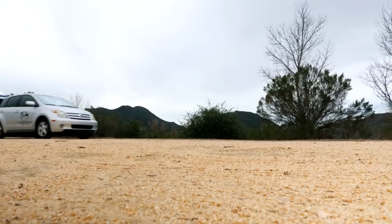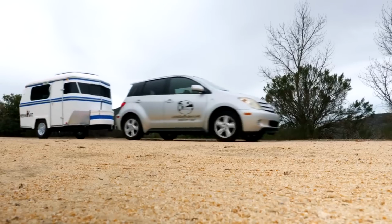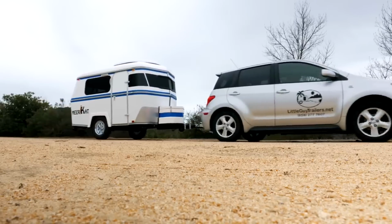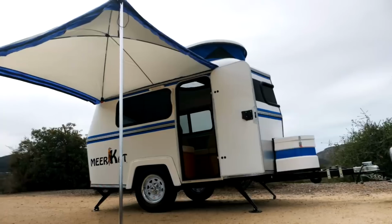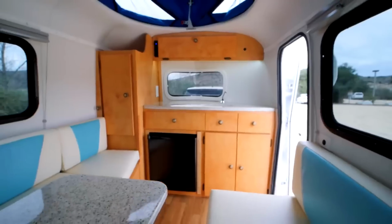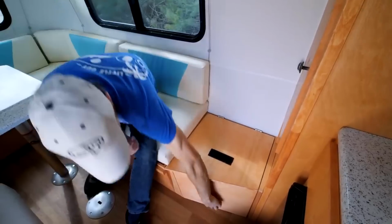If a heavy off-road trailer is just not your thing, check out our Meerkat trailer walkthrough. This is a trailer that's under 1,000 pounds, can fit in your garage, but has a pop top for standing height. Has a very basic, simple cassette toilet in it, but enough to get the job done at night.